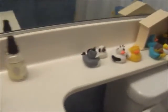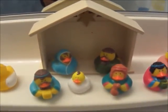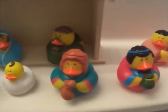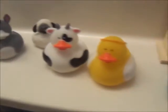And then I have this little rubber ducky nativity set, you guys. I love this. I got this at Hobby Lobby. Now I got the little manger, the little building, somewhere else, and I can't remember where I got that. But the little rubber ducks are so cute, you guys. There's the baby Jesus rubber ducky, and there's Mary and Joseph, and the angel.